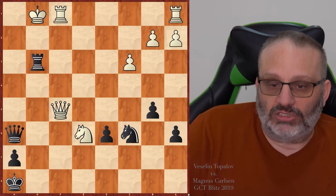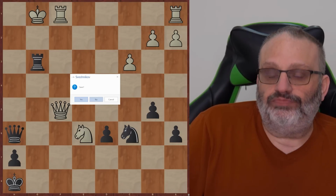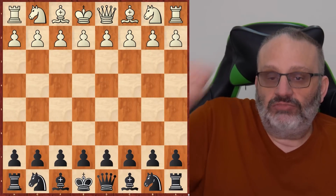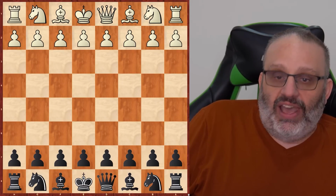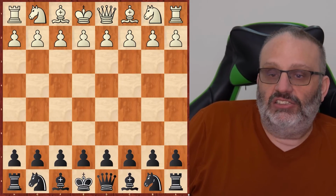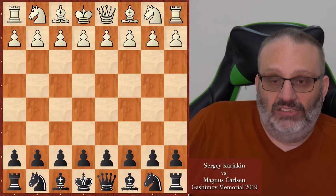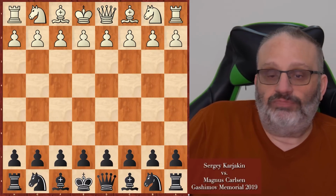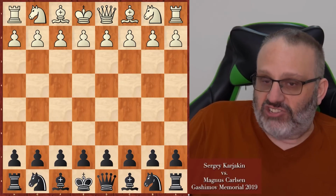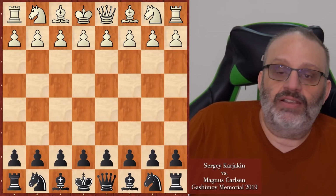Okay, now we'll look at the other variations of the Sveshnikov. Again, these are very strong players. Karjakin is white, Carlsen's black. Karjakin doesn't lose with white, except for one thing. And this was played at the Gashimov Memorial. I think I did a lecture on Gashimov 2 or 3 years ago.